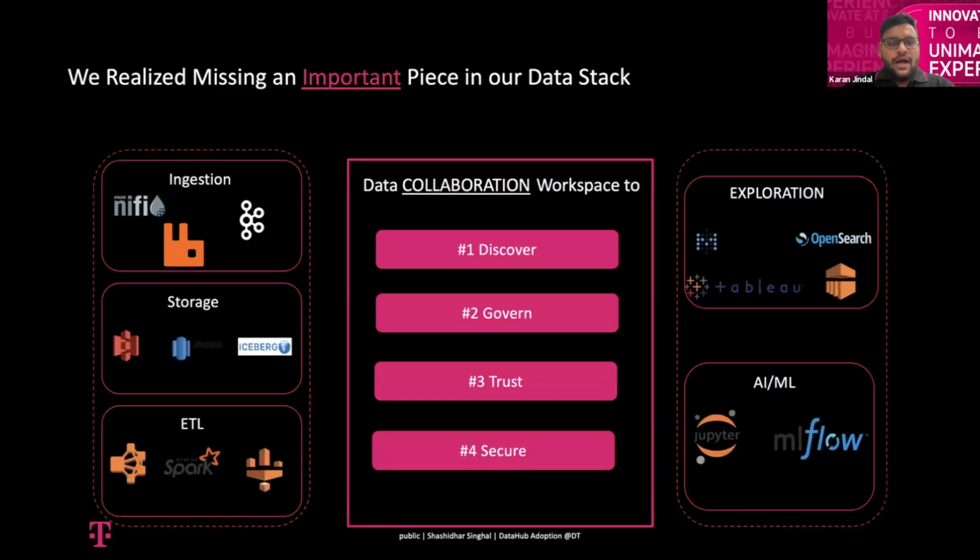Yes. So after having all these discussions, we categorized this as a software problem where on the left side we have all the data stack, the tech stack we have, and on the right side the data consumption part. So there was a gap between the data consumer part and the data producer part. That is where we realized that we need a data collaboration workspace where people can discover the data, govern the data, and trust the data. And all the security requirements can also be fulfilled with this ecosystem or collaboration workspace.